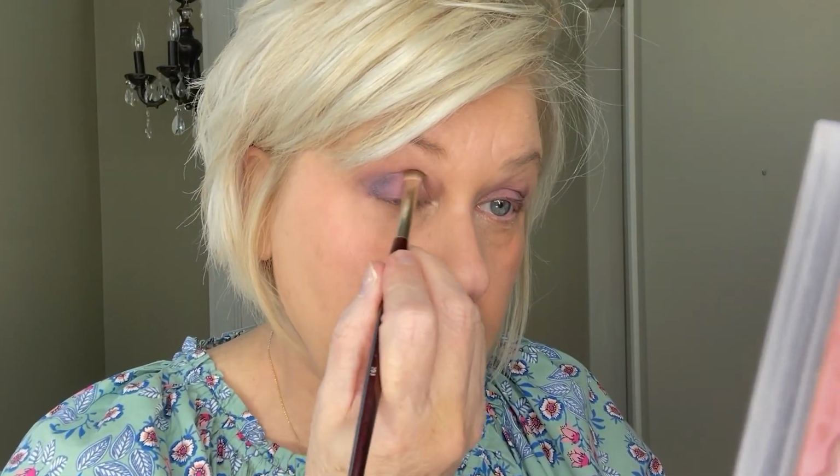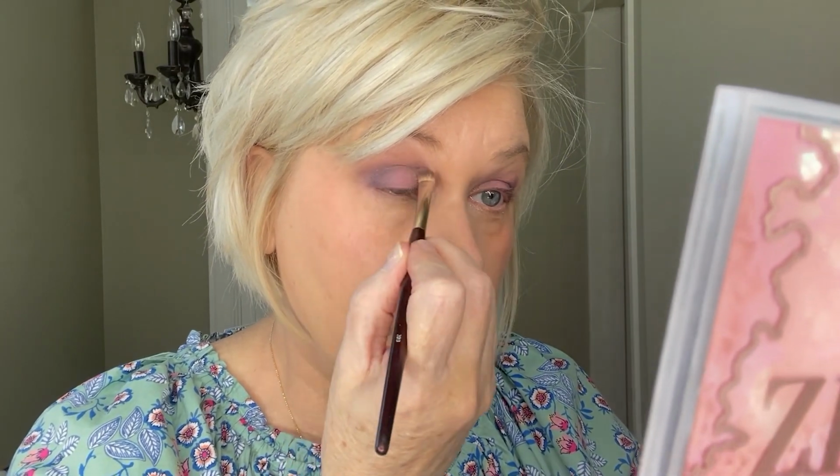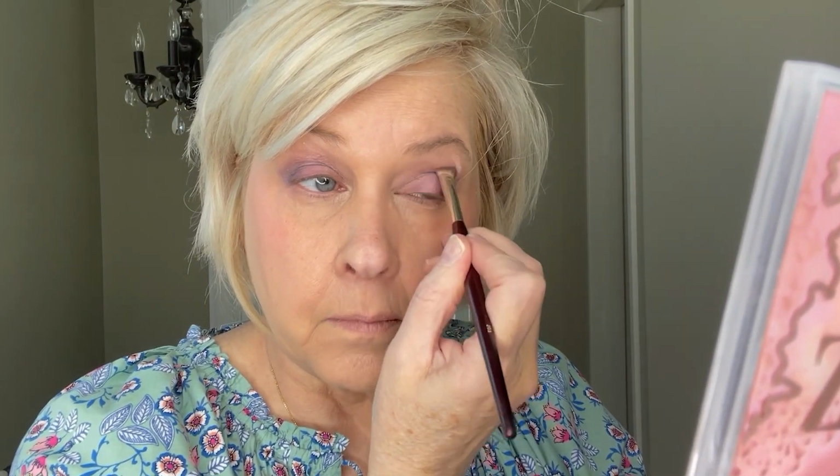I'm going to now blend that in. Okay, and since I have, let's see if it'll come on my brush or not. I'm going to go under the eye just a tiny bit. Okay, definitely a smoky eye going here.